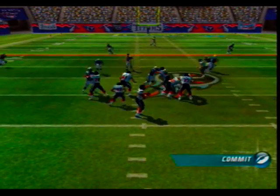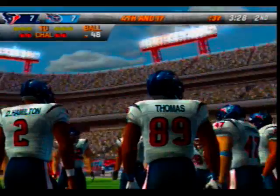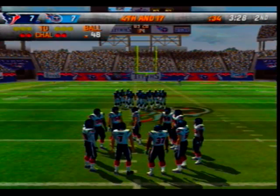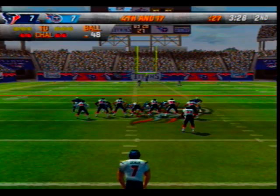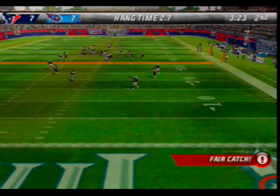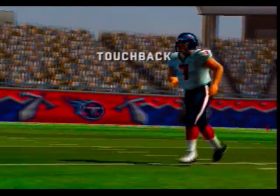Hamilton scans the defense from the gun. Gets rid of it. Thomas was the intended receiver on that play. Leckler will come in now to punt it away. Number 19 sets up, waiting for the punt. He's waving for the fair catch. Touchback.